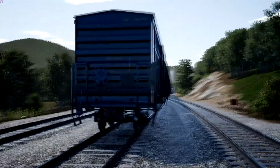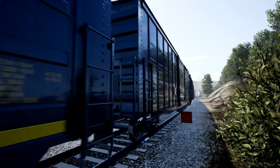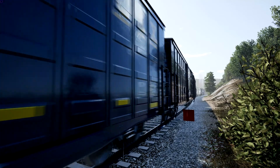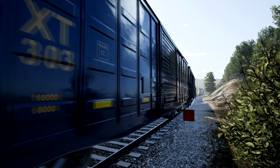So with the CSX heavy haul route, there's not a lot of industries, but I'm doing all I can to use this route to learn what can be done and to make the most of it.